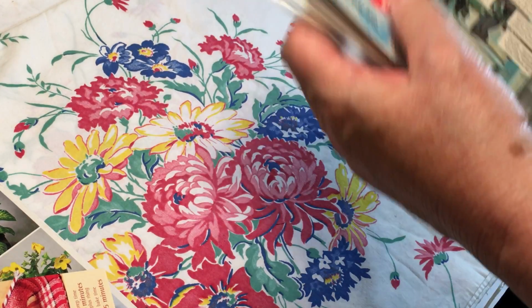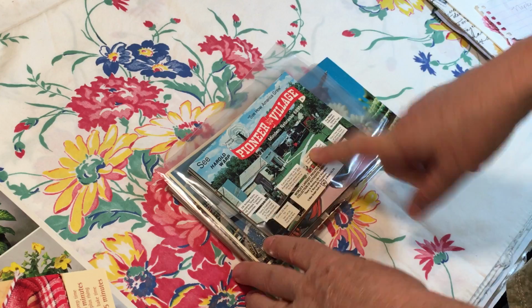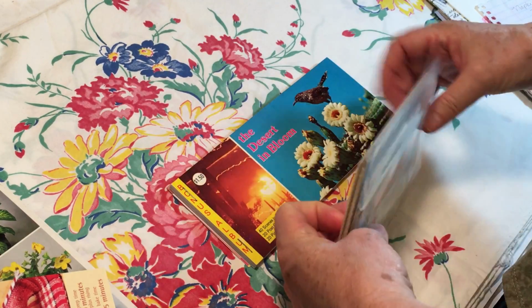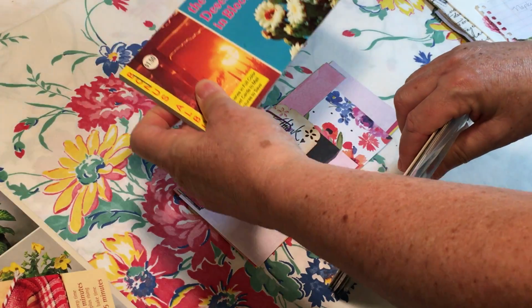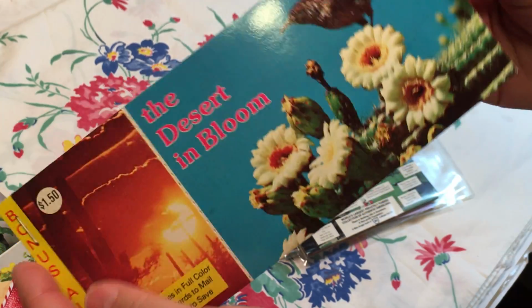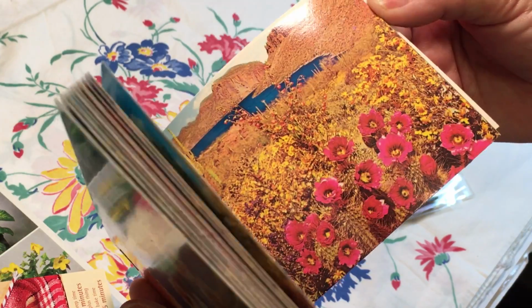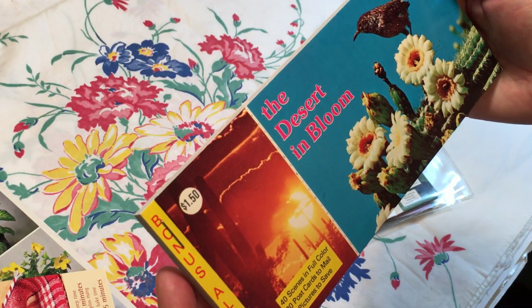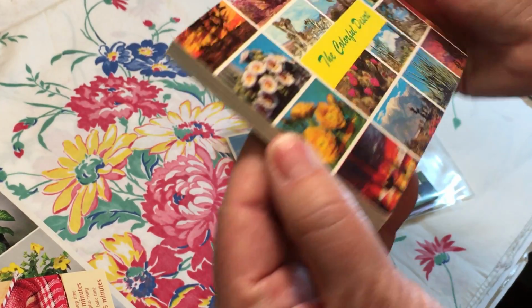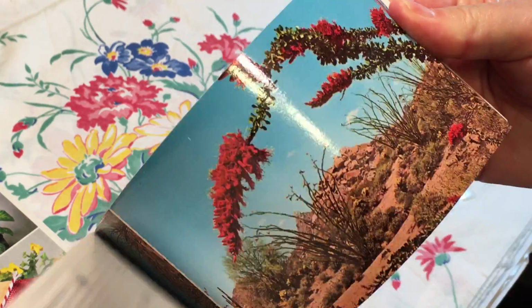Okay, so now I have some vintage postcards, and I've done them kind of in groupings. So this one is a book of postcards. So that I'm selling on its own. It's got, what does it have? 20 postcards. And let me show you the backs just so you can see the backs. But those are, yeah, they're all desert flowers and cactuses. So there's that one.